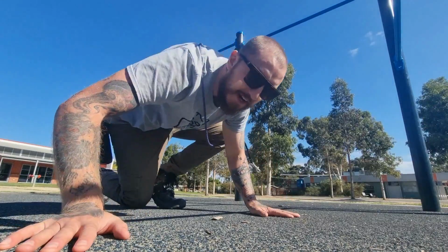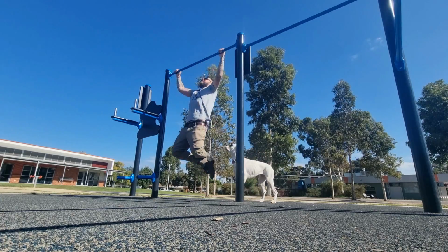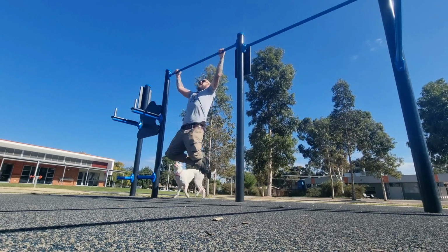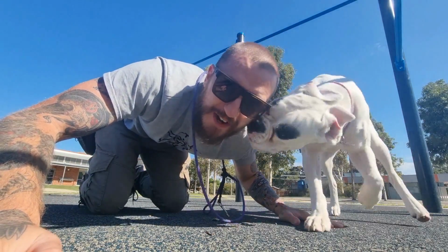The school I stopped at to get Fern to go to the toilet has like an outdoor gym, and they got pull-up bars. I haven't done pull-ups since I tore my rotator cuff in 2016. I'm gonna try. So it's been 6 years since I've done a pull-up. They're like way harder than I remember.